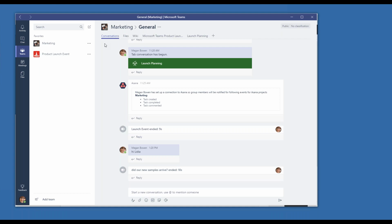So connectors put updates directly into the chat stream for a service like Asana that gives team visibility into when tasks are added or completed. So third-party services can also be added as tabs, allowing team members to interact with the service directly within the Teams interface. So again, there's no limitation to how many services you can add as a tab into that team.